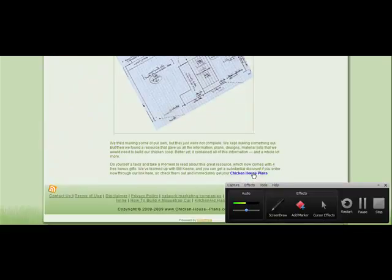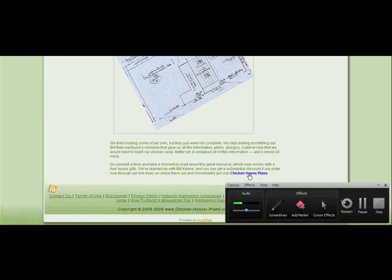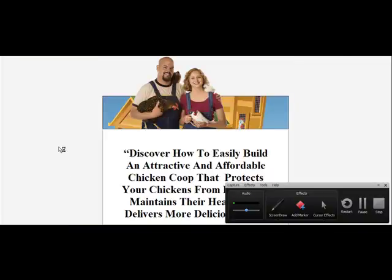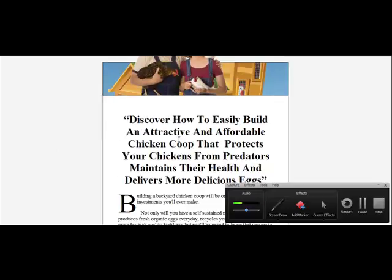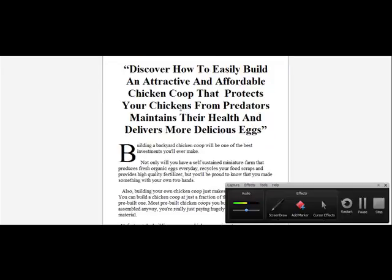Click here immediately. If we click on here, or even if we click on here, I wonder where we're going to get sent to. Let's have a look. And through his affiliate link, which I can see, he gets sent to this page here. Discover how to easily build an attractive and affordable chicken coop that protects your chickens from predators, maintains their health, and delivers more delicious eggs.